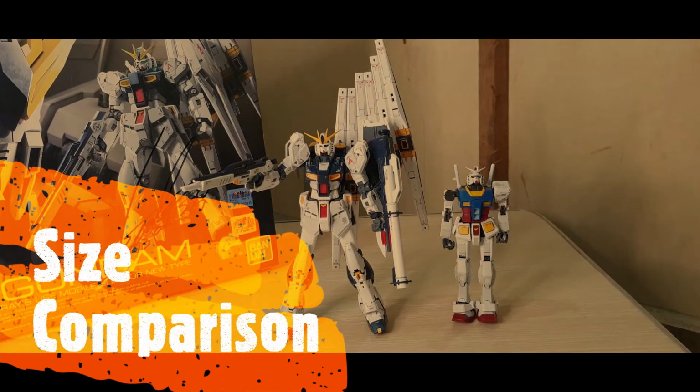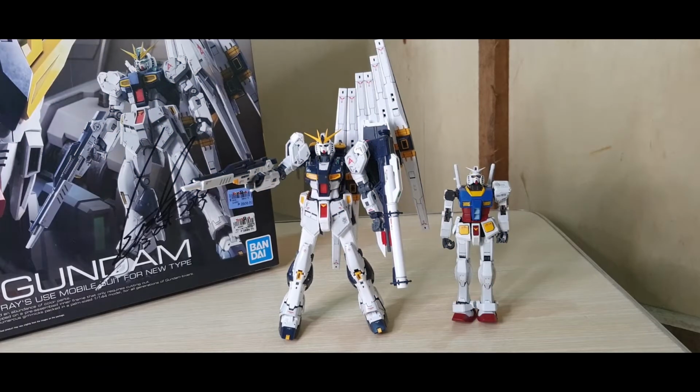For size comparisons, here it is beside the real grade original Gundam. The differences are quite glaring in terms of size, in terms of height, and if you notice, the shoulder piece is already missing for the original Gundam. And this is one of the reasons why I don't like the real grades. They tend to fall apart quite easily. And that's why I had second thoughts about buying new real grades. But the Nu Gundam has redeemed the line quite considerably.